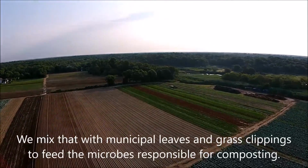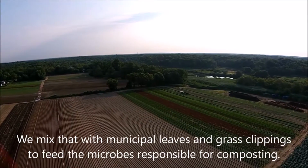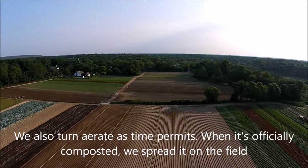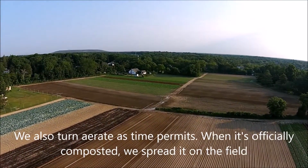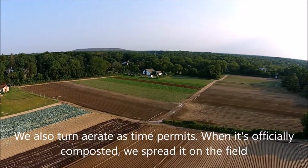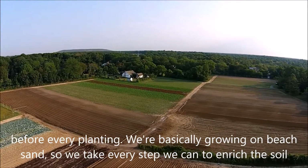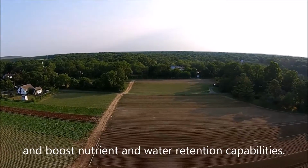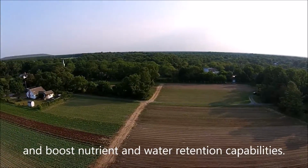We mix that with municipal leaves and grass clippings to feed the microbes responsible for composting. We also turn and aerate as time permits. When it's sufficiently composted, we spread it on the field before every planting. We're basically growing on beach sand, so we take every step we can to enrich the soil and boost its nutrient and water retention capabilities.